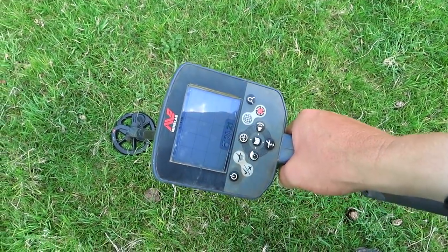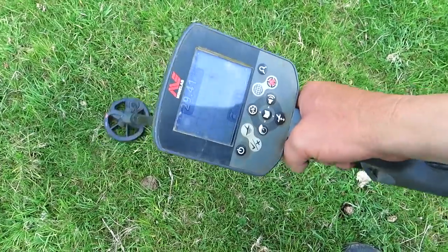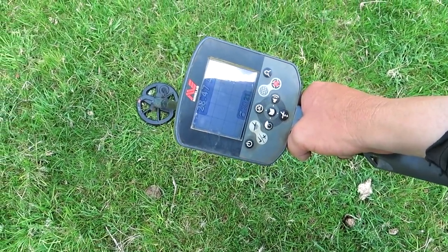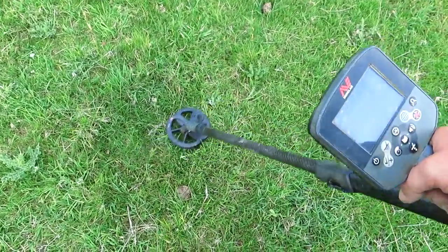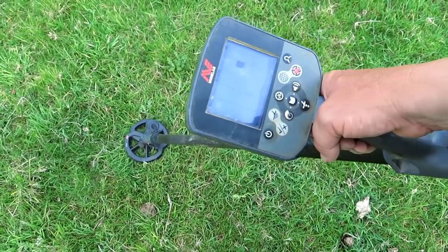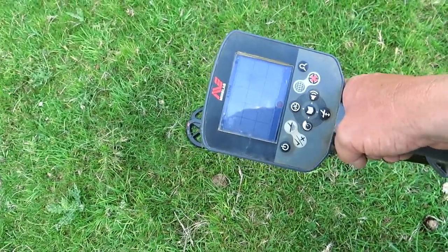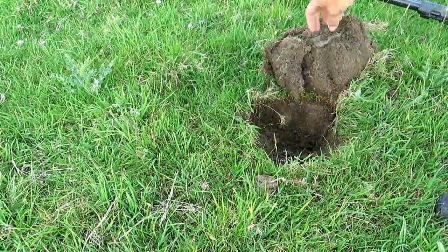I'm going to have to go over all of my 1,500 acres with this mini coil, because I keep finding signals in fields that I thought I'd done to death. But there again, I don't know how I managed to miss this one. Oh, there it is.